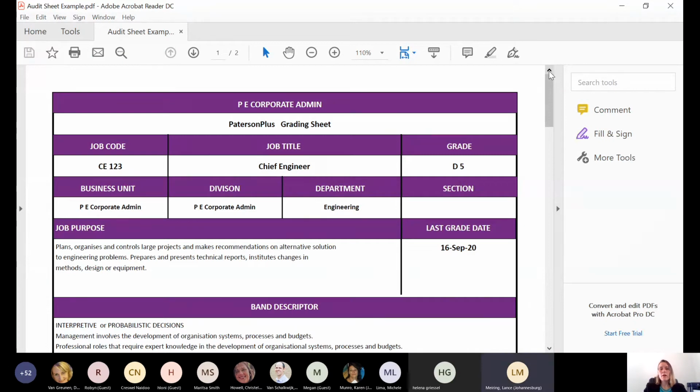Perfect, thanks, Lance. All right, so this is really the end result after you've graded a job on the tool. When I mentioned that one-page audit sheet, you'd have your company name, you can put in the job code, you can put in the job title, and the graded outcome. This particular job resulted in a D5. This is quite important when we set up your structure.